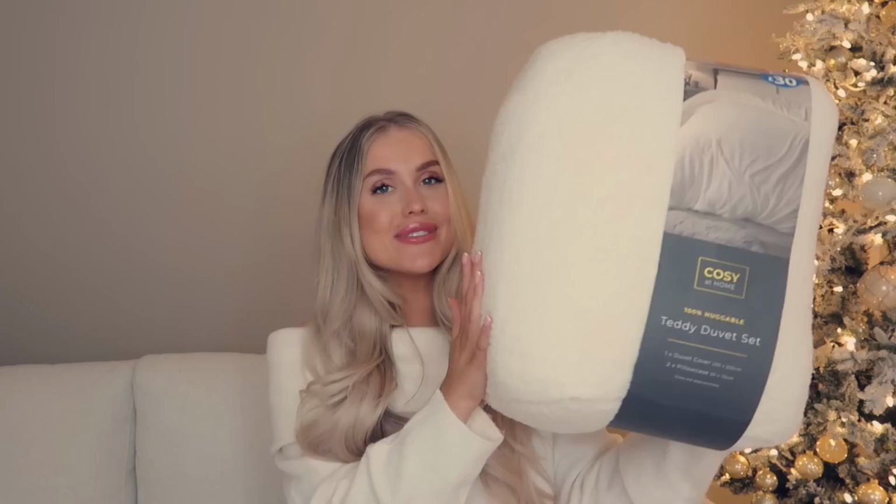So this was £30. This is king size. Obviously they had other sizes. They also had some other colors as well. I feel like they had a gray and like a charcoal color. I went for white because I felt like it was the most Christmassy-est. Is that even a word? No, I usually like to do my B&M hauls in categories, but today we're just going in.